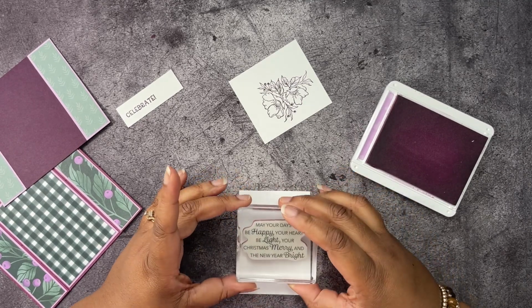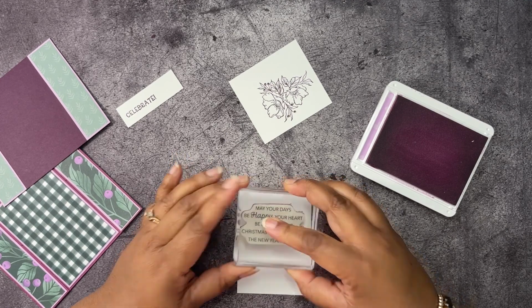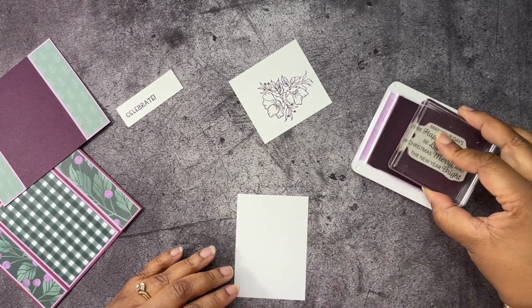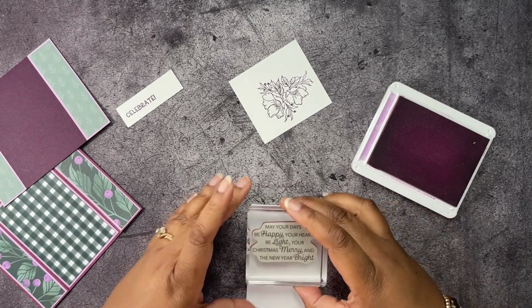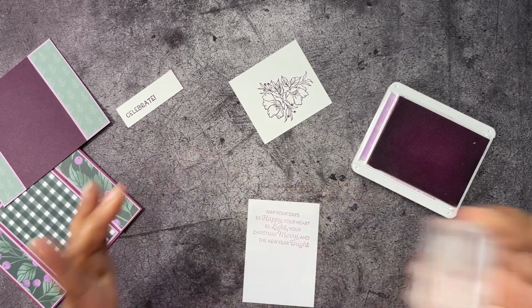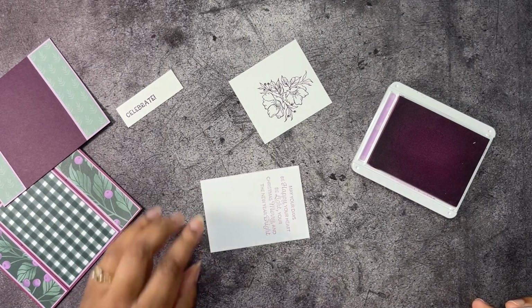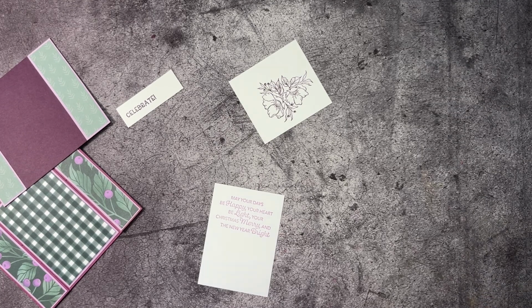So I'm going to try to get this straight. But you guys know me and straight. That is not straight. Let's see if we can do it straighter than that. I had it down this way too far. Okay. Oh my. I don't know which one is better. No, I guess this one is. Okay. That is all the stamping.